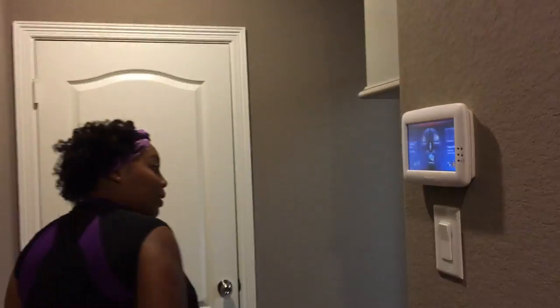Let's see if they have a mud room. Oh my goodness, I think so. Yes. Small, but it's a mud room. It will do. You'd be okay with this? I would be. Now, we have to have a mud room by the next time.